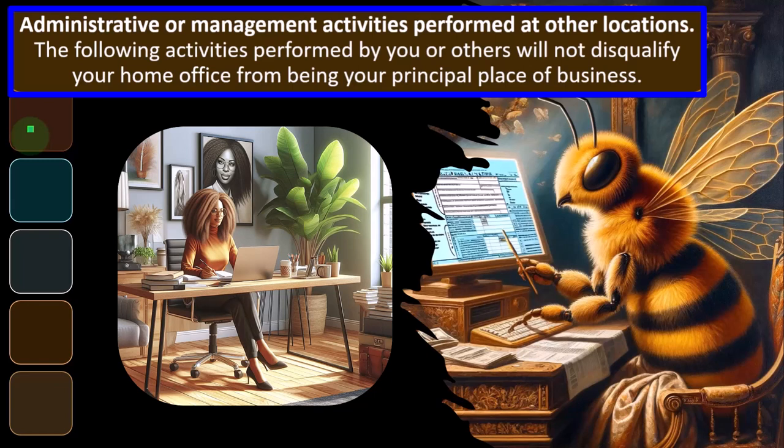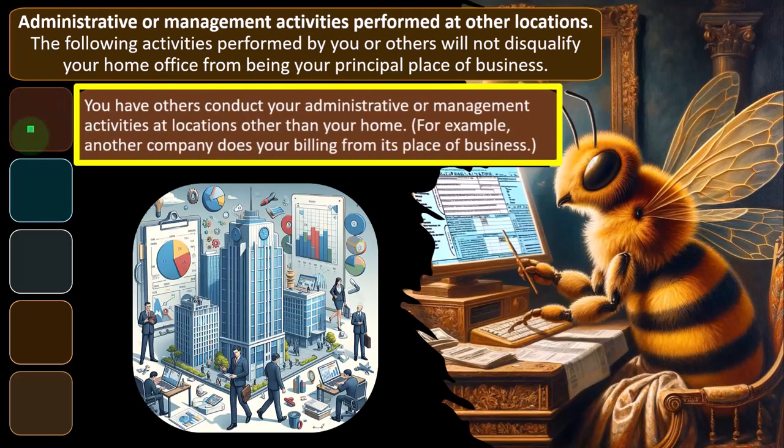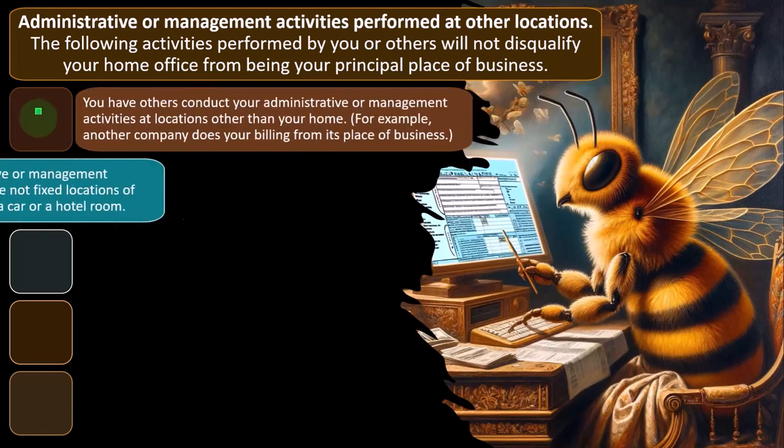The following activities performed by you or others will not disqualify your home office from being your principal place of business. So if I do these things at another location, does that mean that I can't use my home office because I'm doing these administrative things elsewhere? We're saying no, these will not disqualify your home office. So you have others conduct your administrative or management activities at locations other than your home. For example, another company does your billing from its place of business. Well, you still are managing, being the CEO from your home office, telling the other person to do your billing from somewhere else. So you're really still directing everything from your home office, you would think, in that situation.